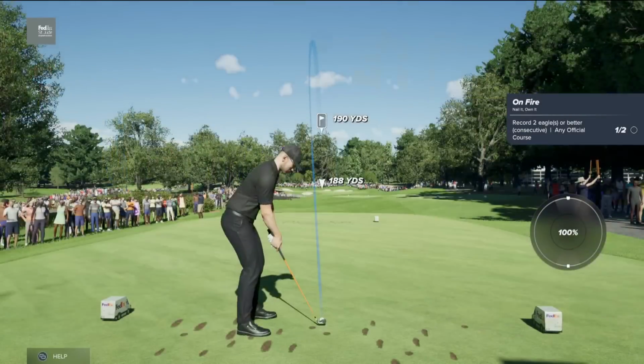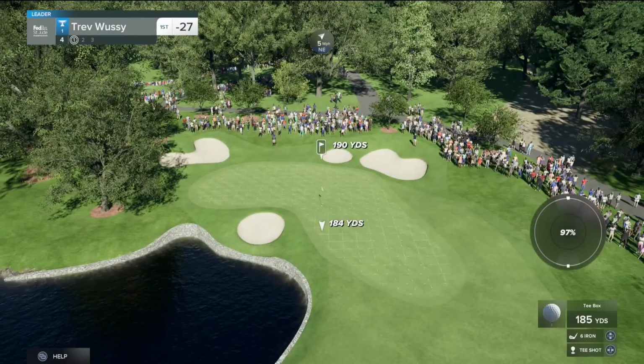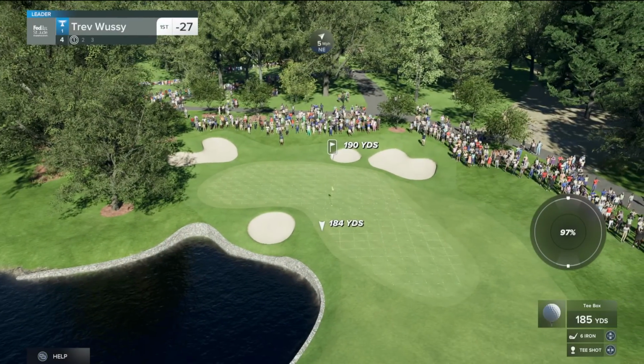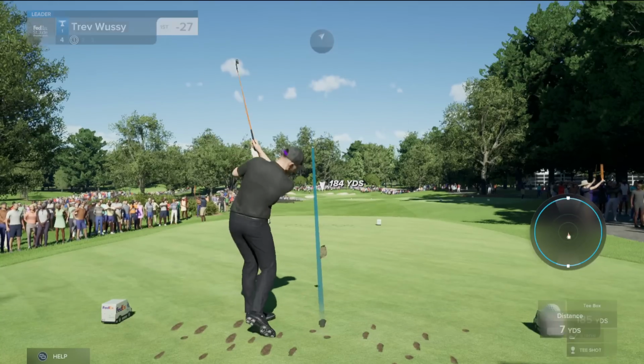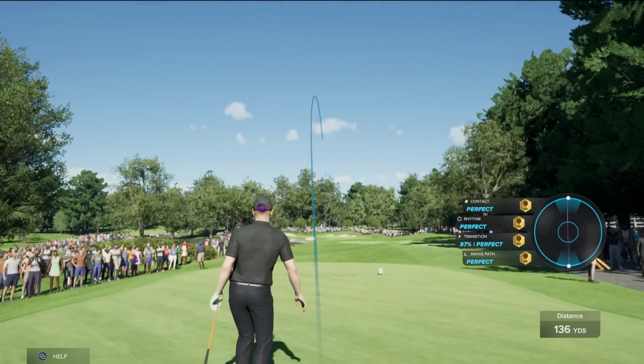Now let's go out to the par 3 fourth. Downhill to a minuscule green. It's got a couple of bunkers on the right-hand side as well as front left. That water, however, gets really close when they put the pin up front.